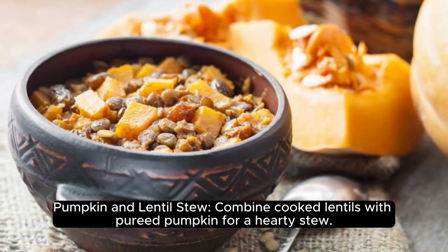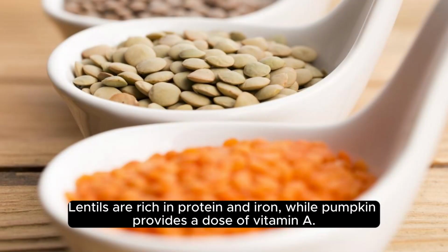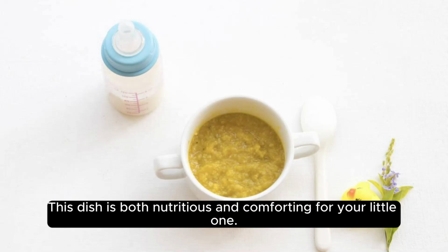Pumpkin and lentil stew. Combine cooked lentils with pureed pumpkin for a hearty stew. Lentils are rich in protein and iron, while pumpkin provides a dose of vitamin A. This dish is both nutritious and comforting for your little one.